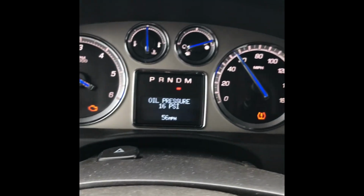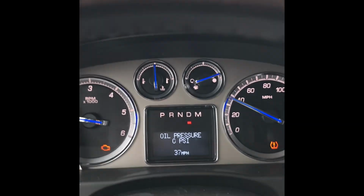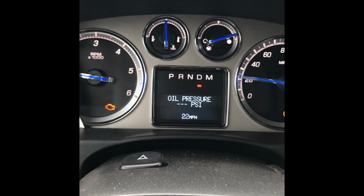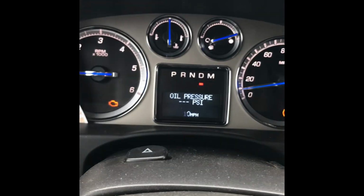I determined that very cautiously, of course. First happened with my wife driving, and I taught her well. She pulled right over and shut her down until I got there. But we can't live with this. This thing's just continuously bouncing.